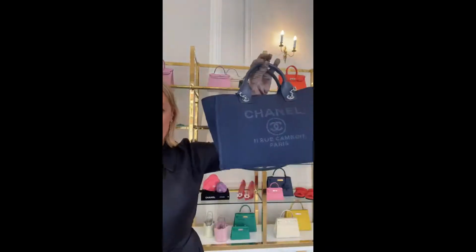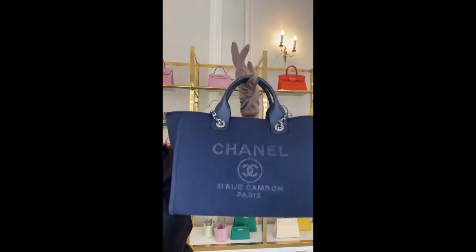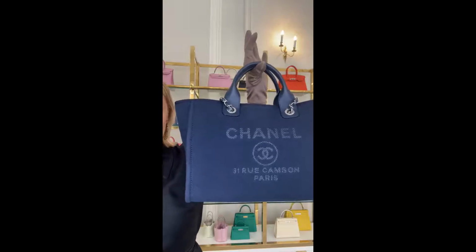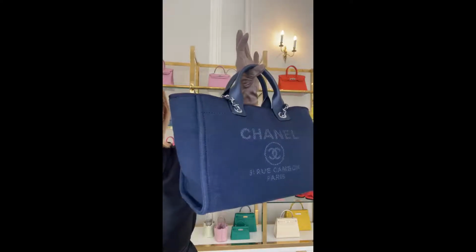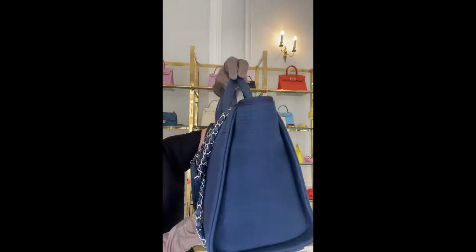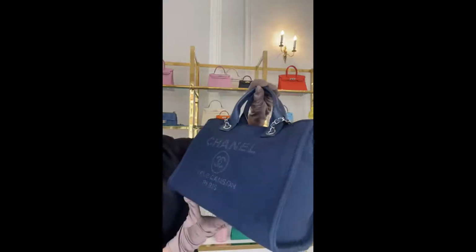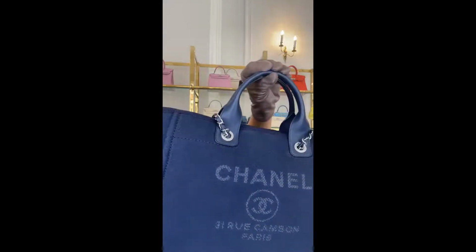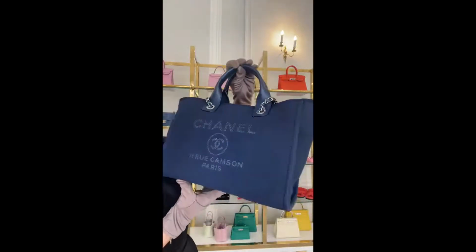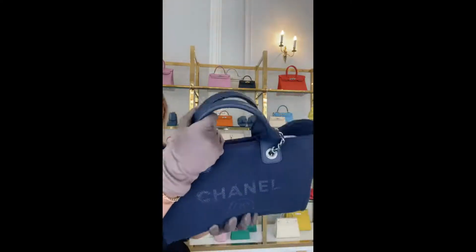Okay, we also have available today this beautiful small size Deauville tote. This is available in this lovely canvas cotton. This one actually has the silver tone hardware, as you can see, with the Chanel logo embroidered on the front. Leather handles.